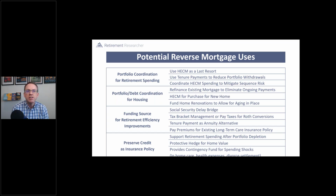The first we'll call portfolio coordination for retirement spending. This is where a lot of the research has been focused, going back to the first articles published in 2012 in the Journal of Financial Planning. How do you coordinate between the reverse mortgage and the investment portfolio? Well, the last resort conventional wisdom strategy would be an option there. It's going to be the least efficient option, but it's I'll spend from my investments. If they run out, I'll open a reverse mortgage and spend from it.